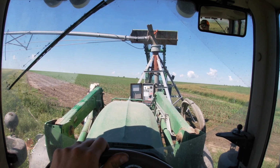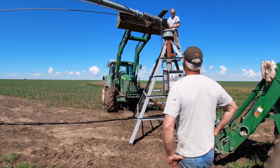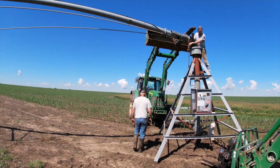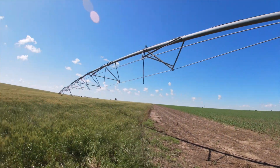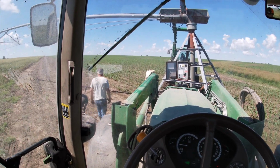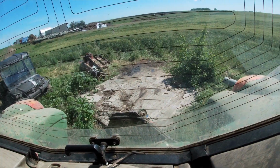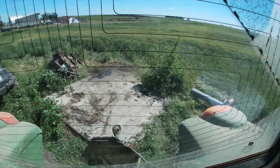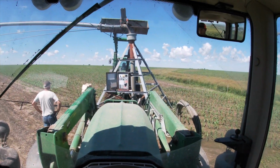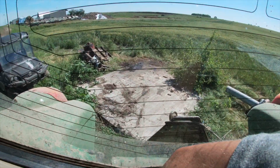Just poking along a little bit while the pivot works its way around. All right, now you can see how far we've come from that slab. We're gonna have to either push that slab over to the new location or pour a new slab. But that's how far we've come.